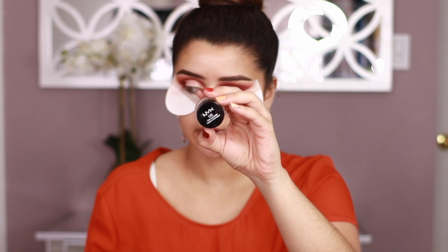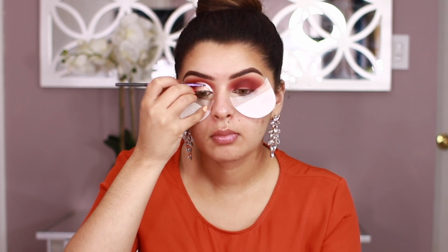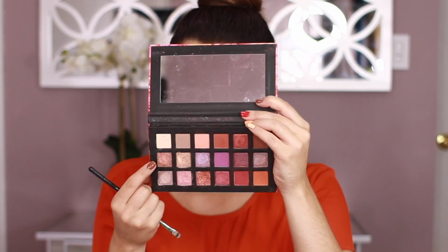I'm taking this NYX white eyeliner. This one is in white blank. And I'm just going to be following the outline of this cut crease. I'm going to be following with this shimmer right here, and what I'll be doing is kind of carving out that crease one more time, but with this shimmer. So let's start setting this down over top of that concealer.